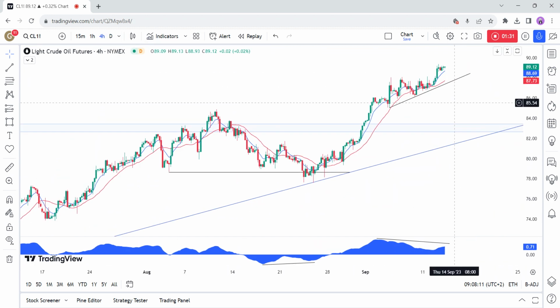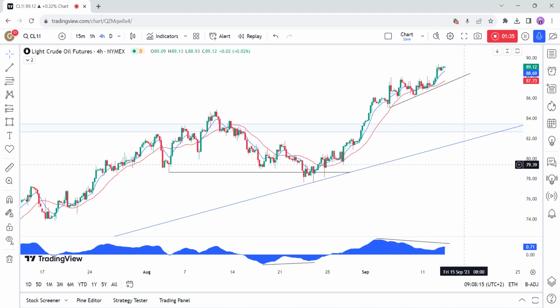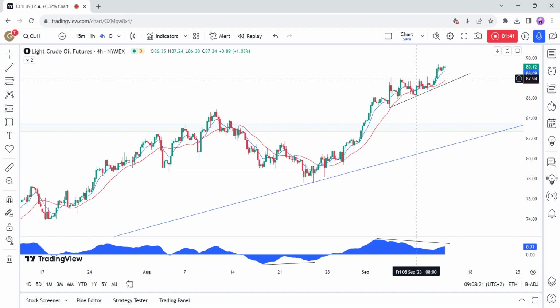On the 4-hour chart, we can see that the price is diverging with the MACD, which is generally a sign of weakening momentum, often followed by pullbacks or reversals. In this case, we might get a pullback into the minor black trend line here, where we can also find the red 21 moving average for confluence.